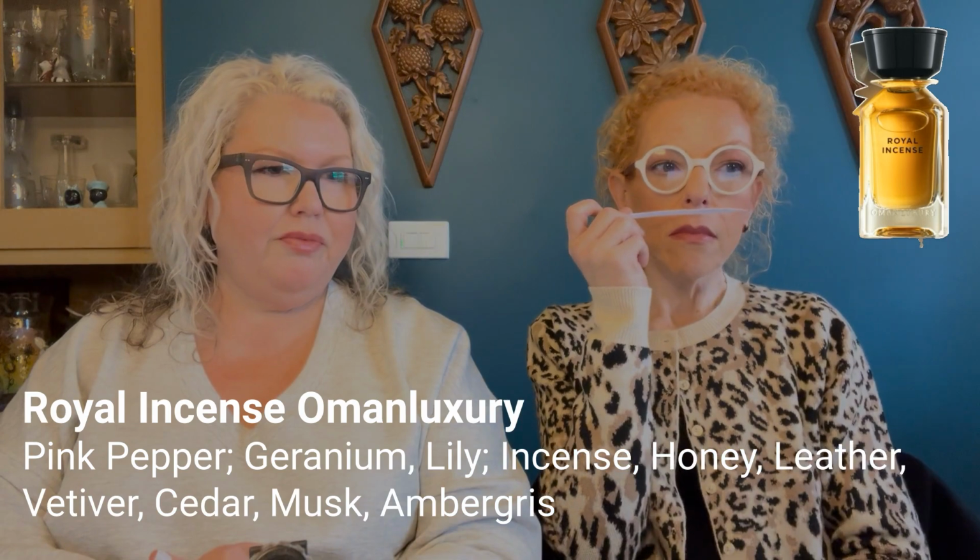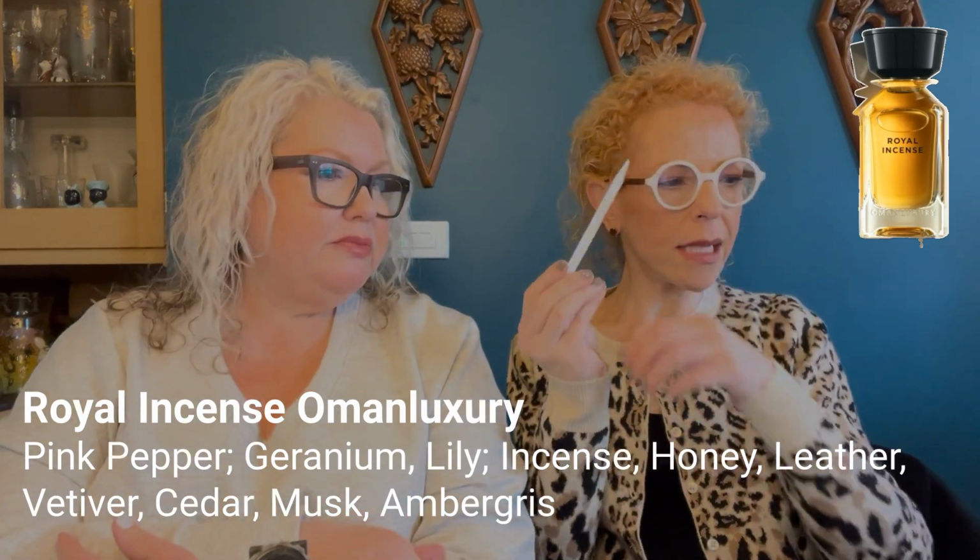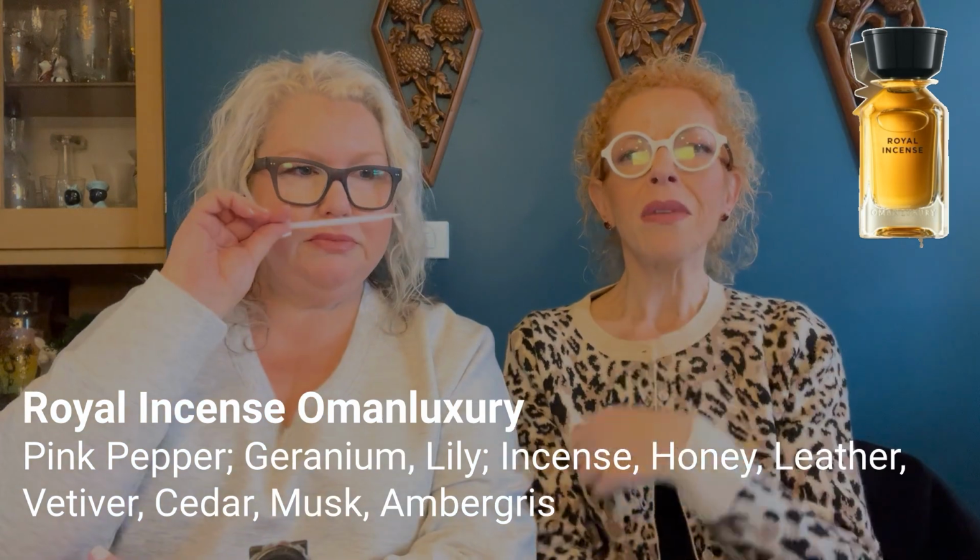So this is an ambery, smoky spice. It's got all the things, right? It's such a well-blended house. Anything we've found from them and any of their fragrances that we have are almost so well-blended you can't distinguish the notes. Other incense fragrances that I've encountered can sometimes be real medicinal. And this is not. It's not a sharp incense.